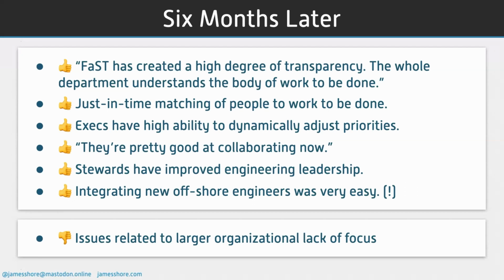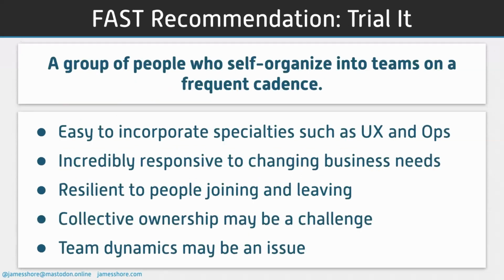They did have one major issue, which is that the larger organization was constantly changing direction on them, but I don't think that was related to FAST. So my experience with FAST as a whole has been extremely positive. The core idea of team topologies is solid. It's stream-aligned teams. The further you get from that core with things like enabling teams, complicated subsystem teams, and platform teams, the more problems you're going to encounter.